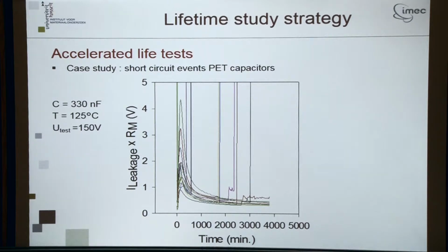Here it's capacitors based on a polymer, PET capacitors. And what has been done here is these capacitors have been brought to 125 degrees Celsius, a voltage of 150 volt. And after some time, you see that some spikes occur. This is a breakdown. So what you can do here is for this population, determine what is the failure time.